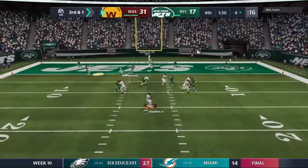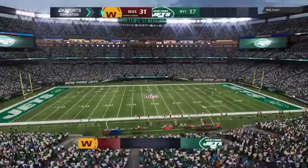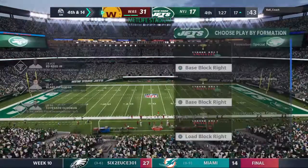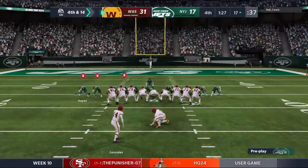Haskins on 3rd down. And he's going to go down. Sacked right around the 17. The Jets are going to go ahead and use their final timeout as they'll get it with just under 90 seconds remaining.